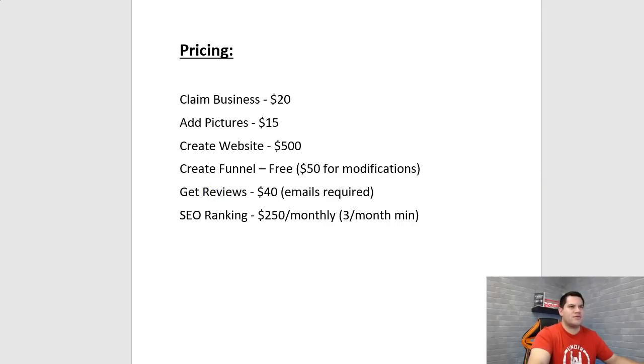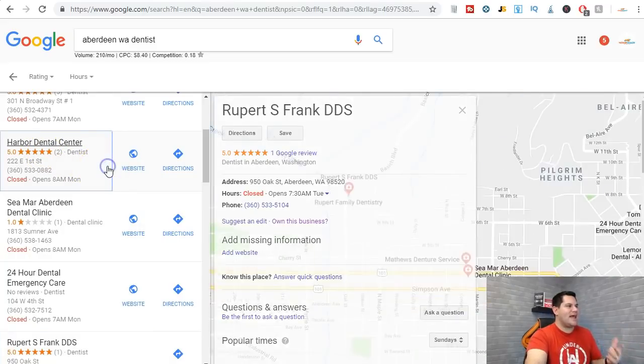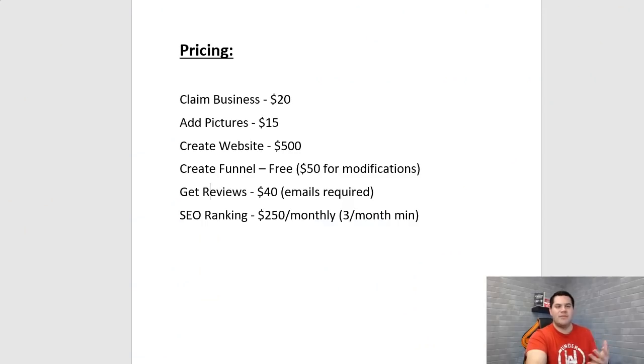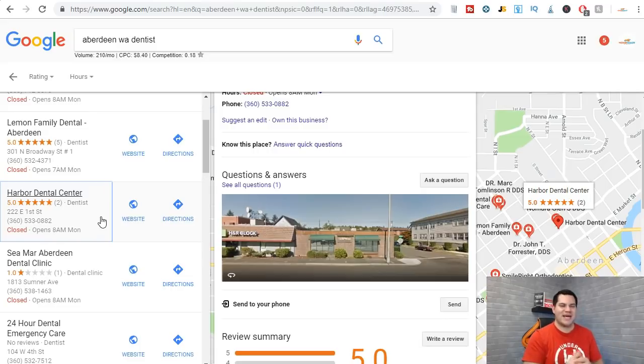But let's say they need more reviews. They don't have any. Let's say this one right here has 2 reviews. They're both 5-star reviews. Awesome. My guess is they have some way of collecting an email address, like when they first check in. What I would do is have them send me their customer emails, their client emails, and I would then send out an email. That email would simply say something like, I hope you really had fun at Harbor Dental Center when you came in last time. We look forward to seeing you next.